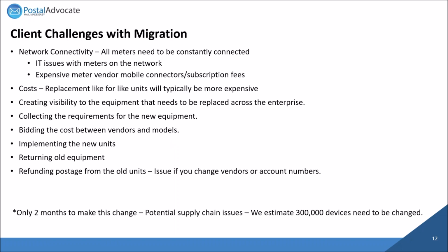The client challenges that we're seeing with this migration, the biggest is network connectivity. These meters have to be connected to the network, and not every organization wants meters constantly connected to the network. There are IT issues sometimes with meters on their network. If you can't connect meters to the network, the meter vendors typically will offer mobile connector devices. Think of it like a mobile phone subscription that you can connect in, bypassing the need for having that meter on your network. You just have to pay an extra rental fee for these devices.